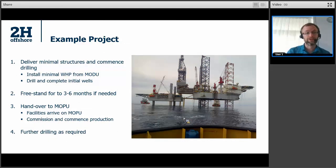So I'm going to finish with an example project of where this has been done successfully, and then we'll have time for some questions. This is a project where the desire was to essentially deliver some minimal structures and crack on with the drilling operation. So it's the one I showed in that previous picture. A very minimal wellhead platform was installed from a MOPU with very limited structures. The wells were drilled and completed from that MOPU, and it was designed to freestand for 3 to 6 months if needed to de-risk the vessel schedules.